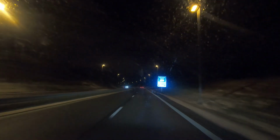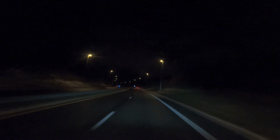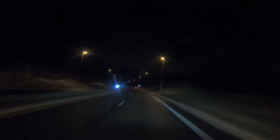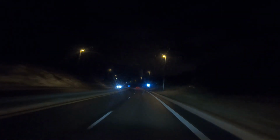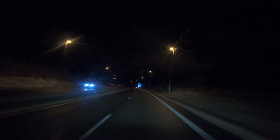There's less noise in here than there is in, for instance, the Volvo C40, which is surprising. And this is on Norwegian tarmac. Of course, if there's really, really bad tarmac, then there will be more noise from the tires. But I'm impressed.